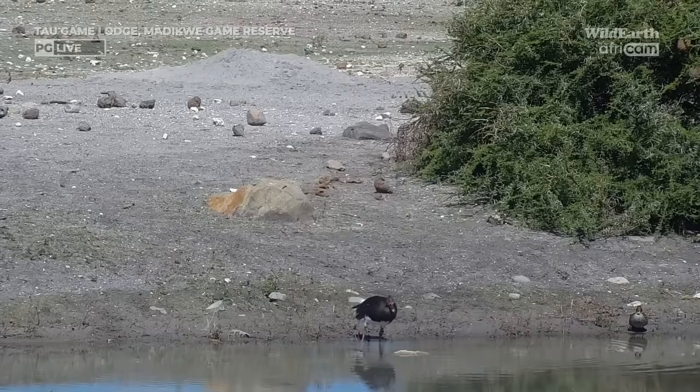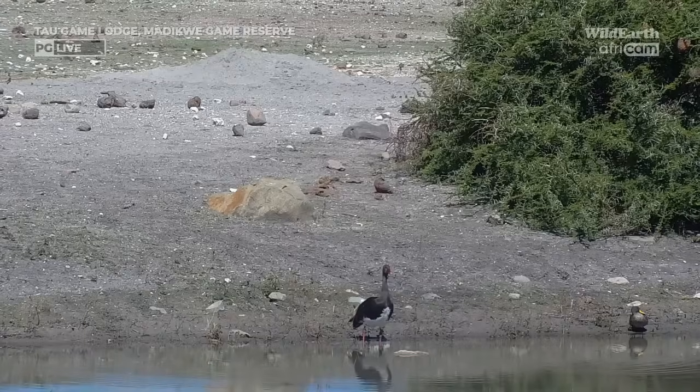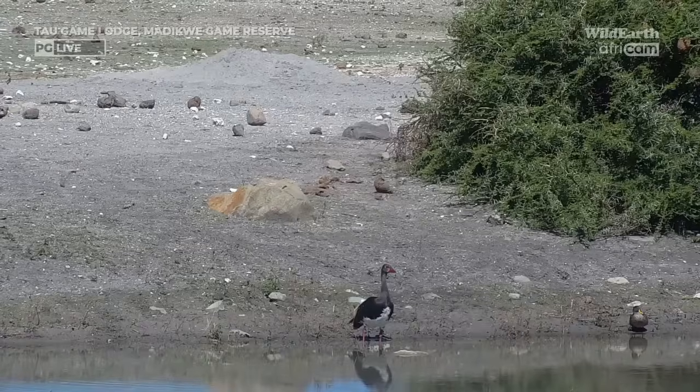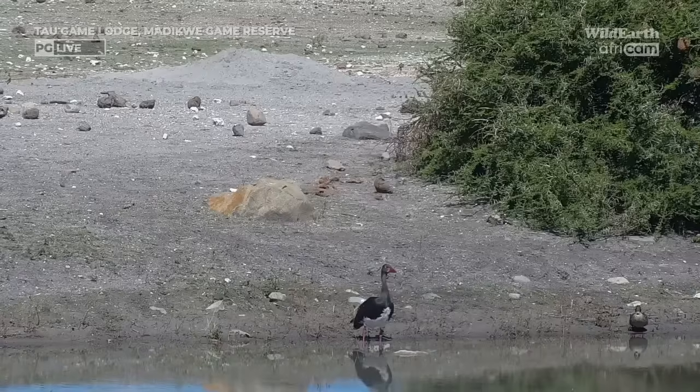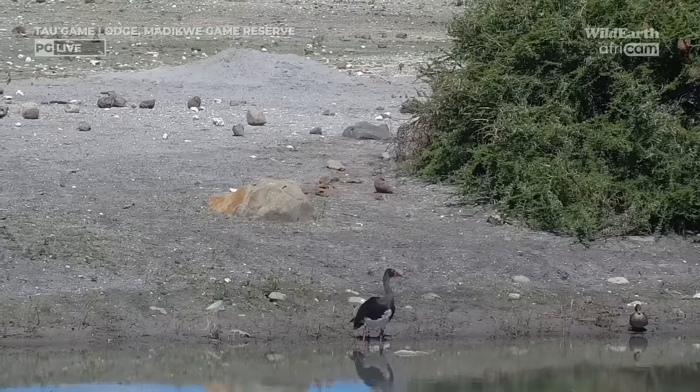A yellow-billed duck has now settled just on the water's edge to the right of this spur-wing. Another perhaps less frequently seen waterbird species, and appropriately named. Genetically very, very close to the mallard duck that you find in parts of the northern hemisphere indigenously. Unfortunately, those mallards are an alien invasive species in South Africa. I think a lot of them have just escaped from farms and private bird collections and that sort of thing.